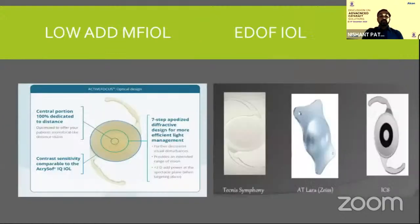Industry answered, and then you had low-end multifocals like the Alcon Active Focus and the path-breaking technology, which is the extended depth of focus IOL. This is nothing else but instead of a point focus of light, the range of vision is increased and so is the depth of focus. So right from intermediate vision till near distance, the whole depth of focus is increased.